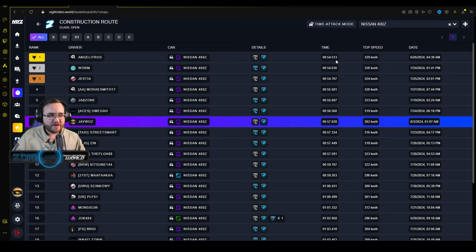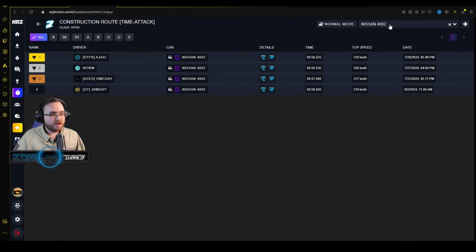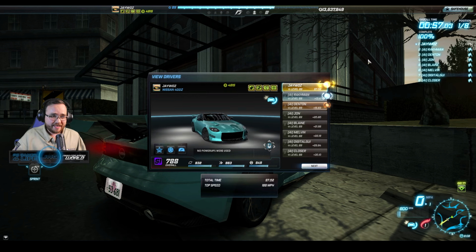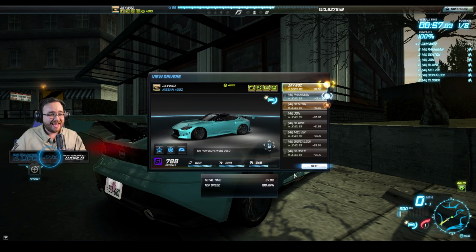Best time somebody got was 54 seconds for this car. You know how ridiculous that is? I can't even imagine getting 54 seconds. What about time attack mode? The 400C, somebody managed to get 56 seconds on time attack mode. That's awesome. Yeah, definitely do not underestimate this car. This car is way better than I thought it'd be. Even for the class, that's impressive.